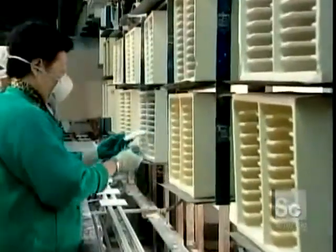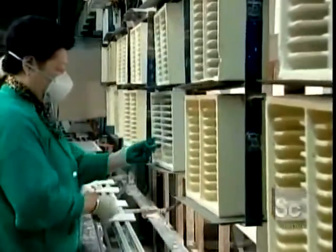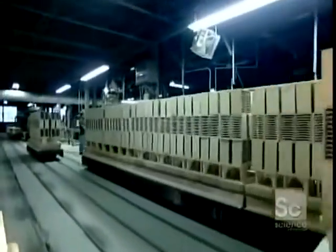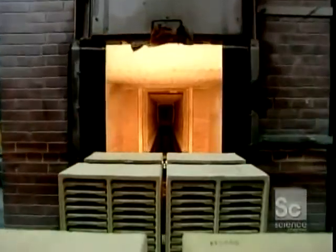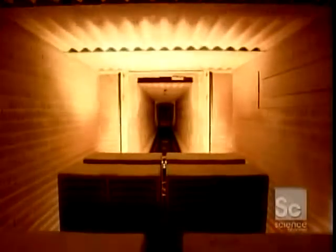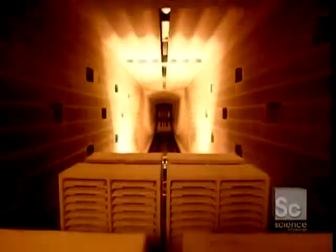When the tiles come out of the dryer, workers stack them on wooden racks. They load the racks onto mobile carts and then roll the carts into a gas-powered oven called a kiln. This factory's kiln is 190 feet long, longer than an Olympic-sized swimming pool, and large enough to bake 50,000 wall tiles at once.